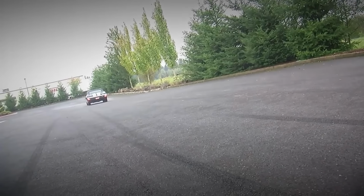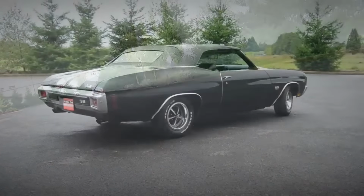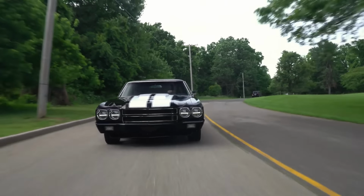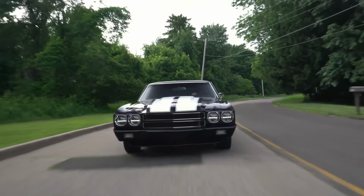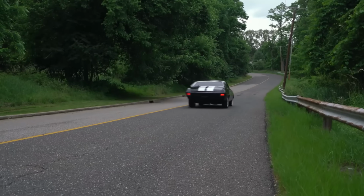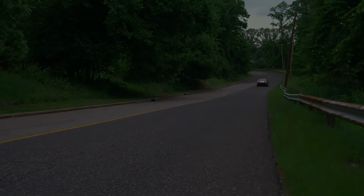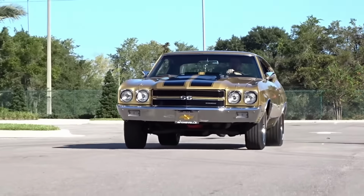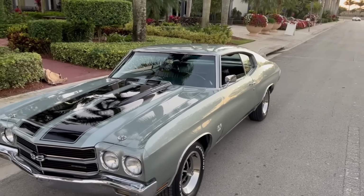And what did all that fury do on the asphalt? Simple. It destroyed stopwatches. 0 to 60 miles per hour fell in about 5.4 seconds. The quarter mile disappeared in around 13.2 seconds. And if you had the courage to keep your foot down, it would push past 145 miles per hour like a Detroit missile on wheels.